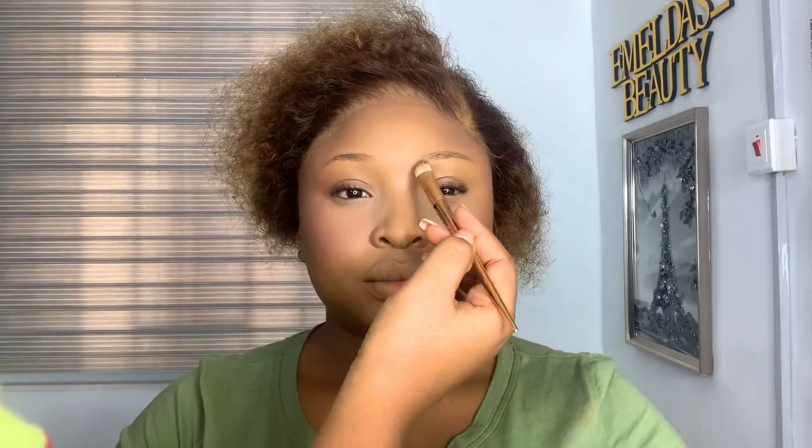So I used that setting powder from Blood Cosmetics to highlight the under eye and control the oil first. I'm just going to use it as a base setting powder first to set the under eye and all over her face. Then I went in to contour her nose.